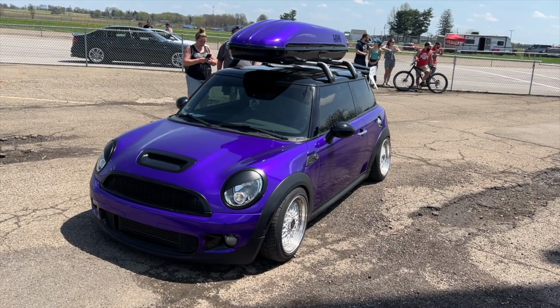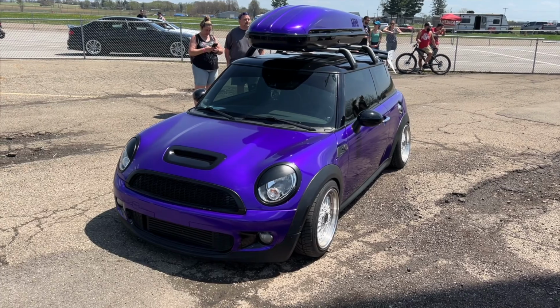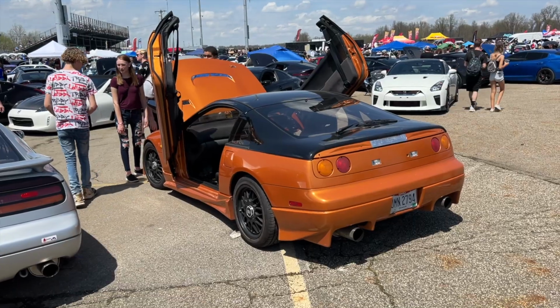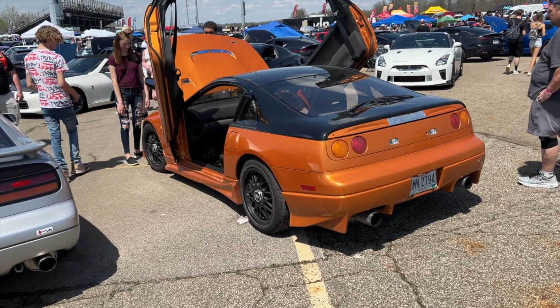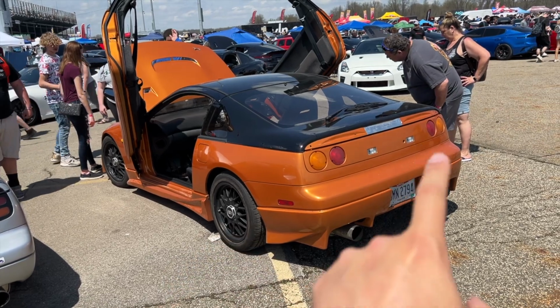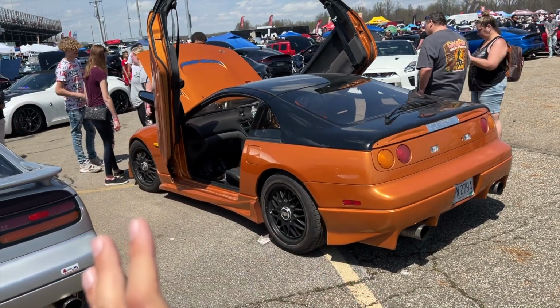Look at this angry little ready to explode Mini with one of the most beautiful purples that's here today. It's interesting because on this Z, it almost looks like somebody took a car that wasn't a Z and kind of modded it to make it look like a Z, but it is a Z.